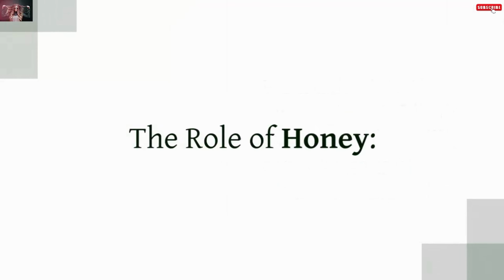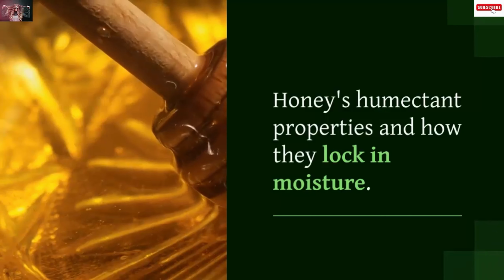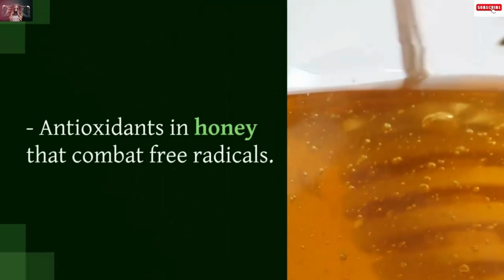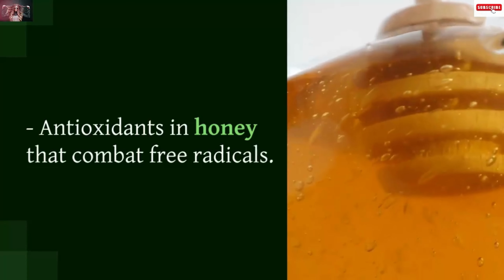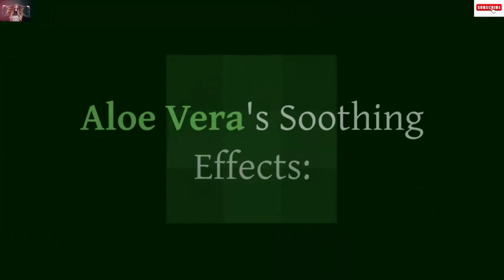The role of honey: honey's humectant properties and how they lock in moisture. Antioxidants in honey that combat free radicals. Healing and anti-inflammatory effects on the skin.